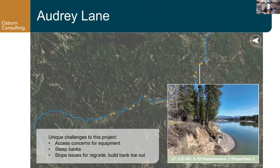And so moving downstream, we've got Audrey Lane. This is a single homeowner. It's about 1/2 acre, and then it'll be just over 100 linear feet of restoration and bank stabilization. This one is super steep, you can see in the photo. So we've got some access concerns, just figuring out how we're going to get down.